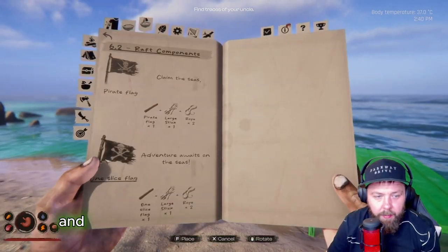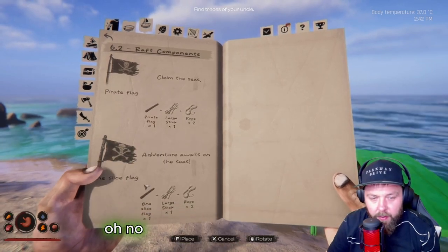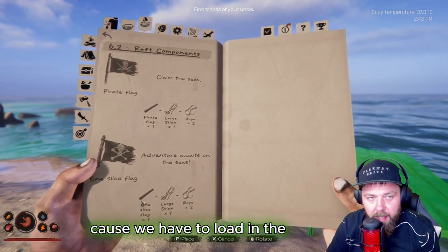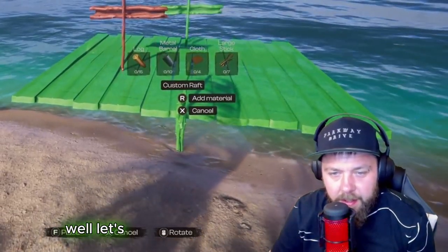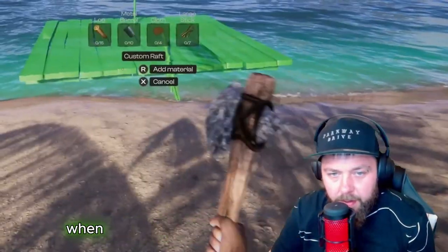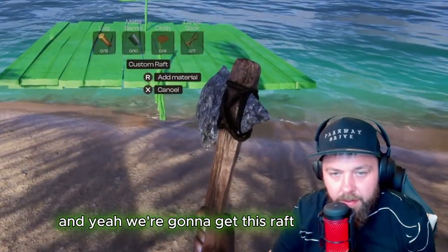And then we could do the one slice flag just because. Oh no, we haven't got it anymore because we had to load in the game and I can't remember where we left that. Okay, well, let's get this raft built. I'm going to go ahead and grab some materials and yeah, we're going to get this raft nice and built.